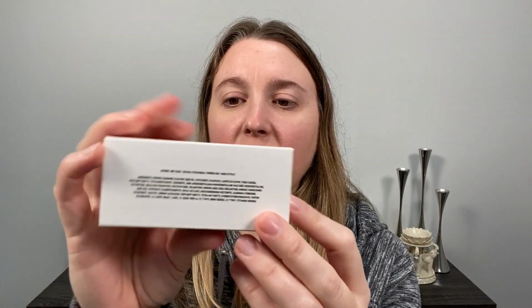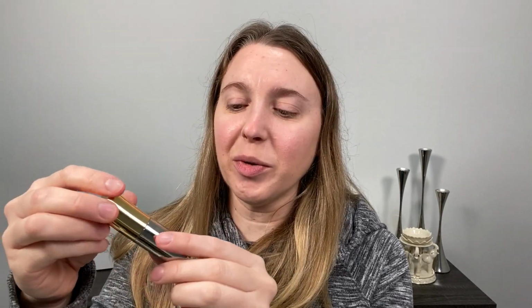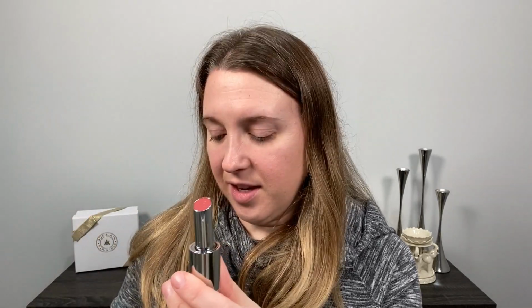So each box was wrapped in plastic. The ingredients are listed on the back. And when you open it, it does have a slide out box and your lipstick comes in this little canvas bag and it's kind of a thick canvas, it's not flimsy. And then this is the packaging. So the packaging I think is really pretty awesome. So it is curved and we have the silver and gold duochrome. And yeah, here is the shade that I picked up.